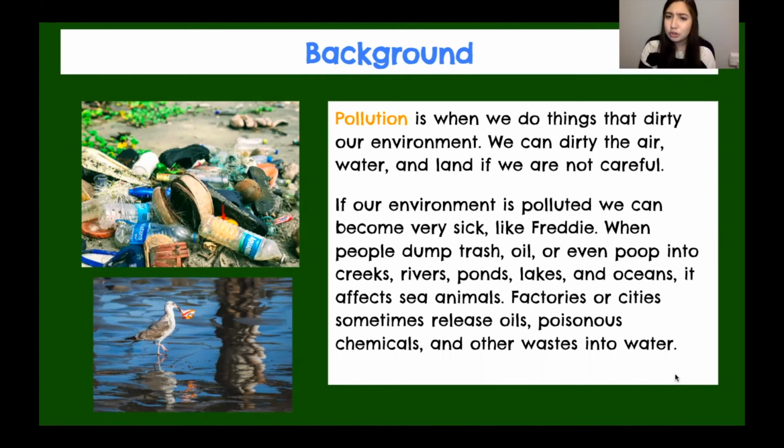When people dump trash, oil, and even poop into our water, our rivers, our creeks, our lakes, our ponds, our oceans, it affects our sea animals, right? We learned that the word affect means that it changes the way that our sea animals are and live. Factories or cities sometimes release oils and poisonous chemicals, and that changes our water, right?